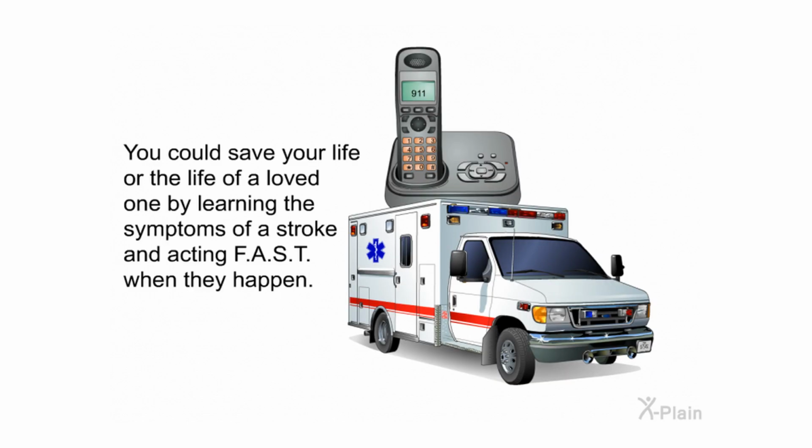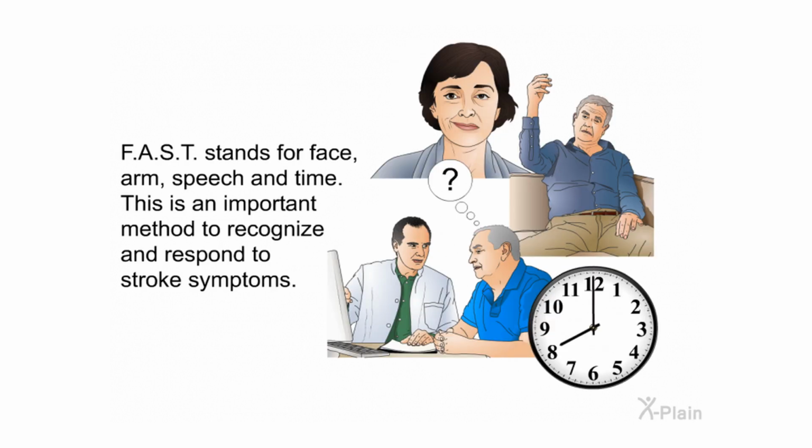Summary. You could save your life or the life of a loved one by learning the symptoms of a stroke and acting fast when they happen. FAST stands for face, arm, speech, and time. This is an important method to recognize and respond to stroke symptoms.